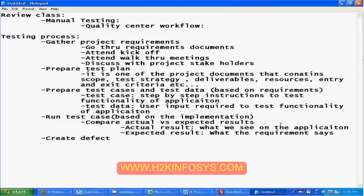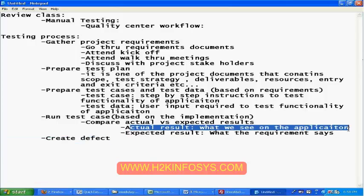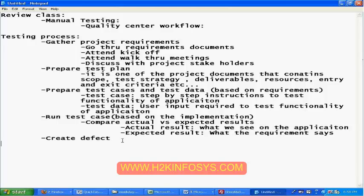So you are going to compare. That means you are going to compare how the application is developed. Is it working as per the requirements or not? You are going to compare the expected results with the actual result, what you see on the application. So if there is any deviation between the actual results and the expected results, then you are going to create a defect.